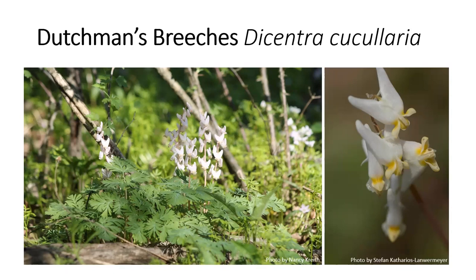This is sometimes confused with a plant called squirrel's corn, which unfortunately I don't have a picture of, but the flower for squirrel's corn is just a little bit narrower, and it has more of a heart-shaped or rounded shape. So instead of this pointed here, it would be a little rounder, and it would be longer and narrower as well.